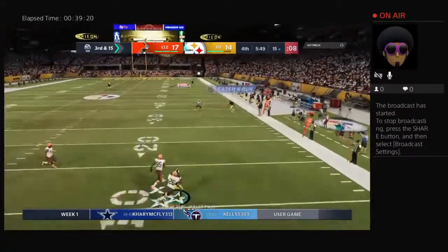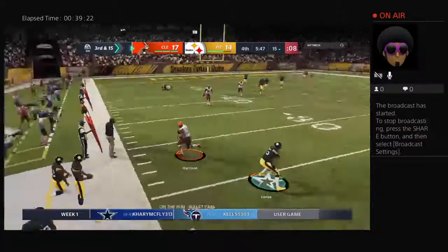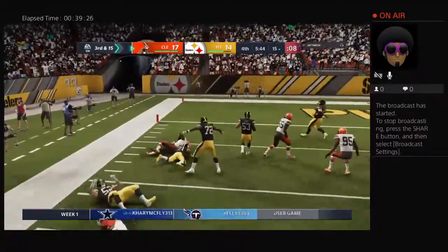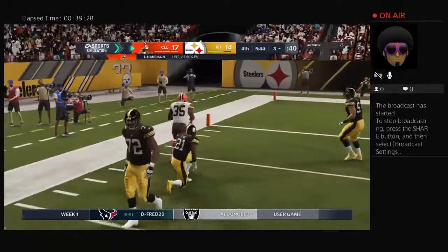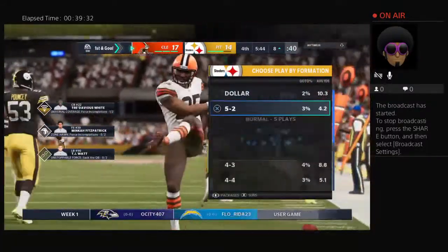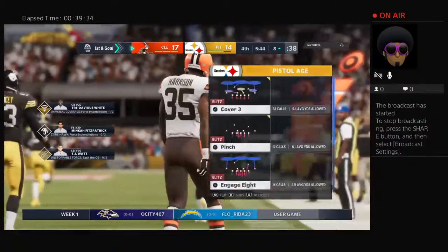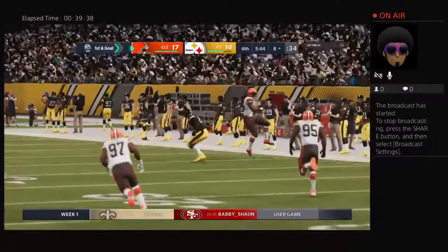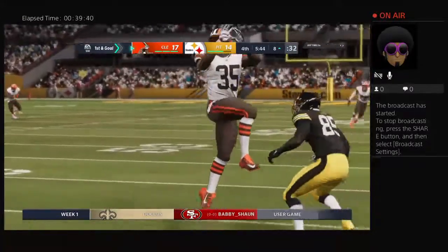Murray to air it out again. Eluding the pressure right. Now that'll be tipped and intercepted. Picked off near the 32. And they will finally put it into the return, but not until he takes it back all the way inside the 10-yard line. They had him back deep, got the interception, and now they start inside the 10.